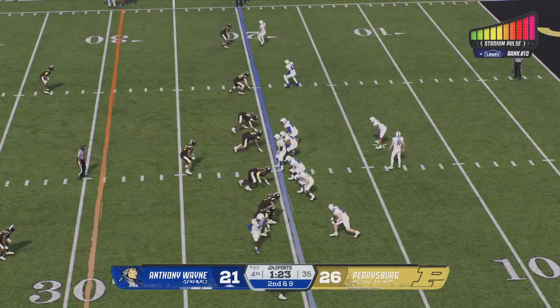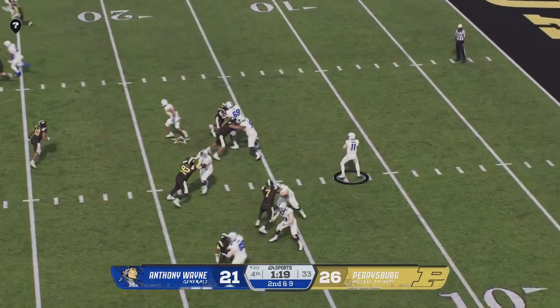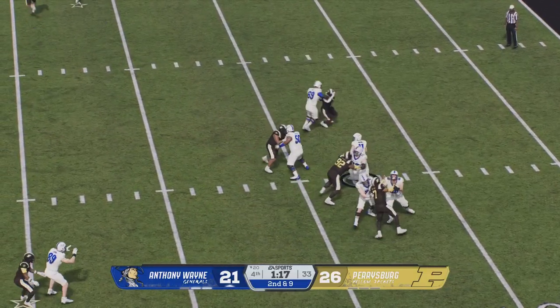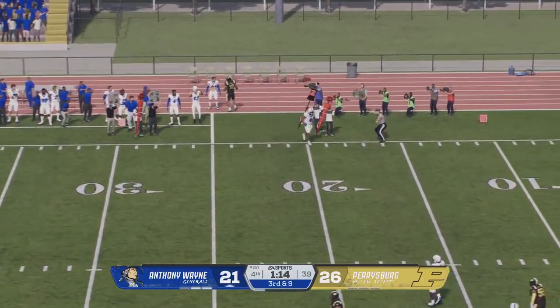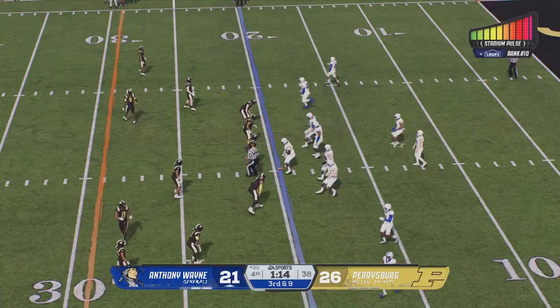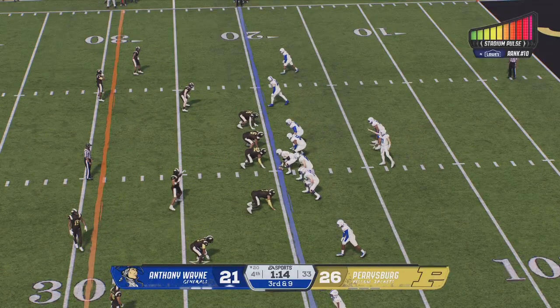They'll try to kick it into overdrive. Clock's running, second down coming. Back to pass. Under fire. Nowhere close on that one as he got drilled trying to deliver the football, and now they face third down.